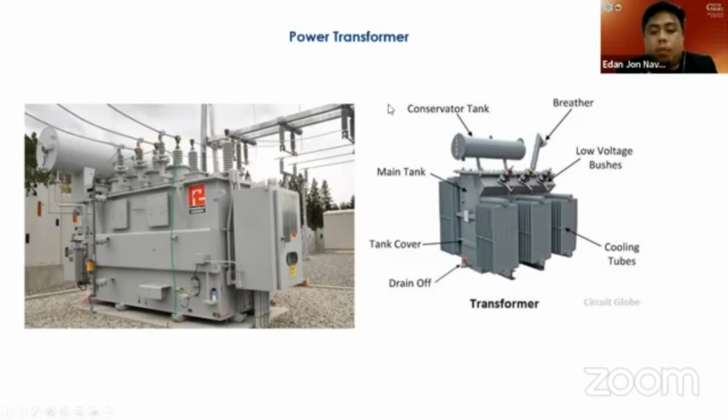So yung mga ganito pong transformer, kadalasang makikita natin to sa mga power distribution. Kung dito sa Albay, makikita natin to sa mga substation ng APEC or ng ALECO, or kung sa Camsur naman, CASURECO. Kung sa Manila naman, sa Meralco substation, ito yung makikita nating mga transformer.